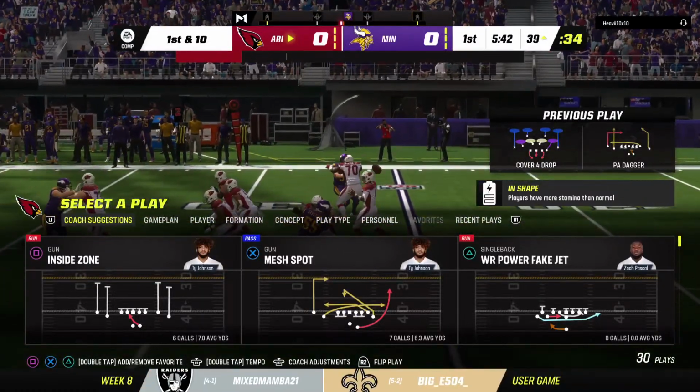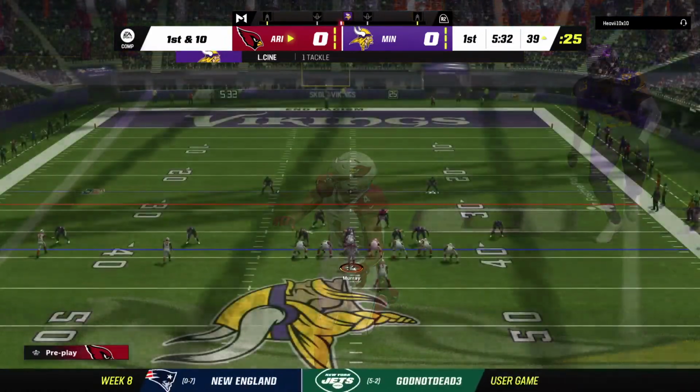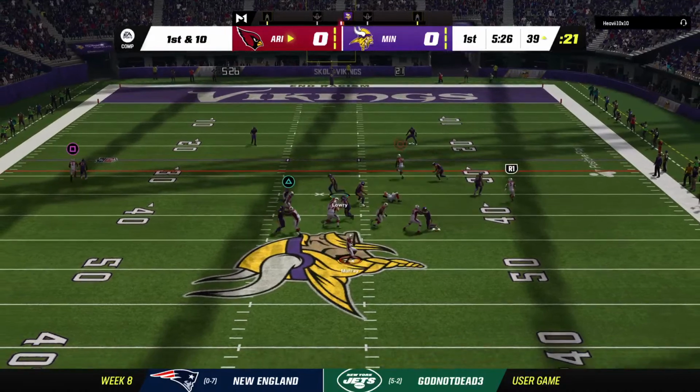And that's a more than acceptable read right there because it's zone coverage, so timing is everything. This time he waits for his man to come open, puts it right on him, and they pick up a first down. Murray to air it out again.